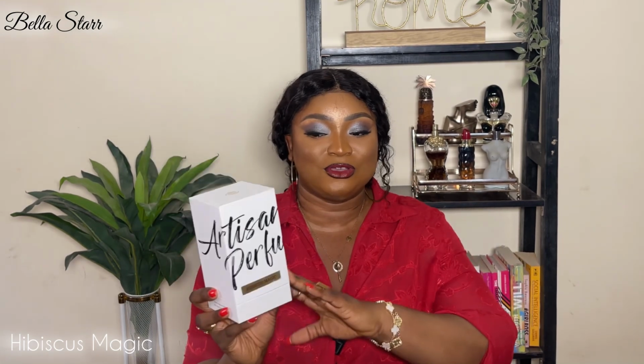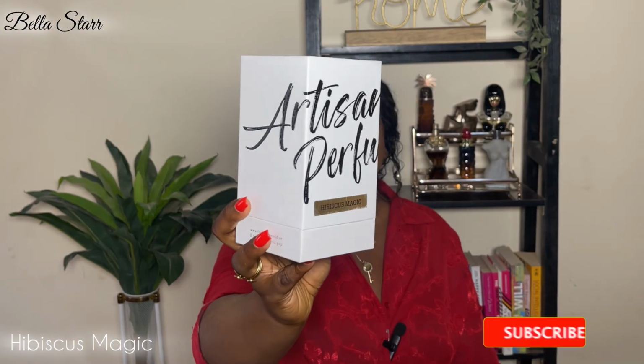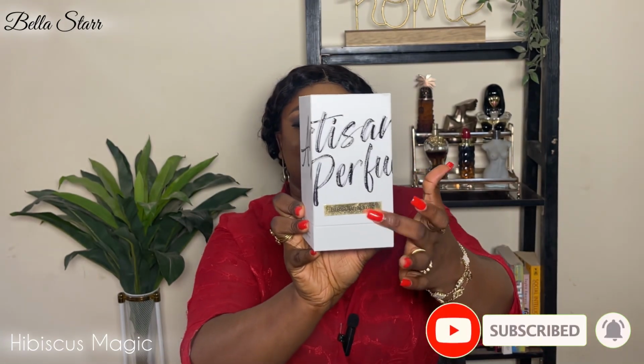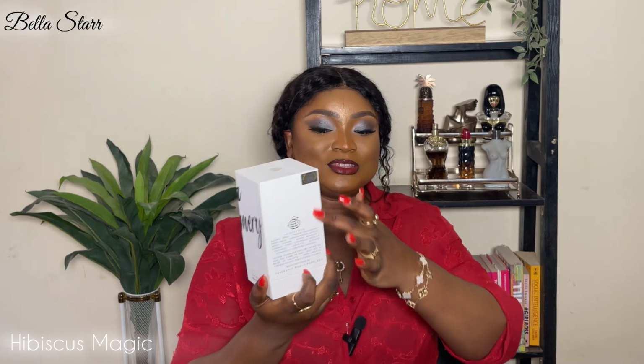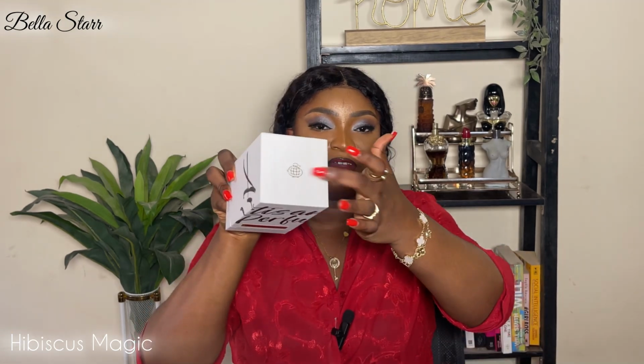This is what the packaging of Hibiscus Magic looks like. I think all the fragrances in this collection come in similar packaging. The only difference is the name in front here changes. Guys, I love this packaging. It actually comes in a box, so it looks like a very quality packaging. You have Artisan Perfumery written all round the box. Then you have the name in front here, Hibiscus Magic. At the back, you have the Fragrance World logo and the ingredients. They also have the seal of Fragrance World to show you that it's an original. Up here, you have the Fragrance World logo.